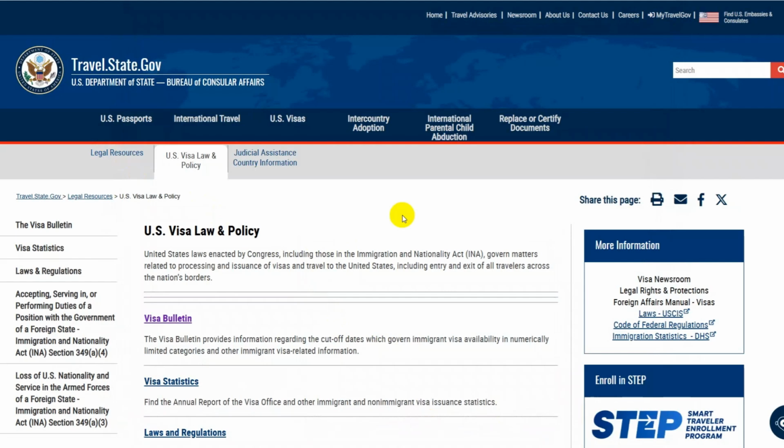Section 1. What is the Visa Bulletin? Let's start with the basics. The Visa Bulletin is a monthly publication issued by the U.S. Department of State. It's essentially a roadmap that tells immigrants when they can move forward in the green card process based on how many green cards are available in a particular category.